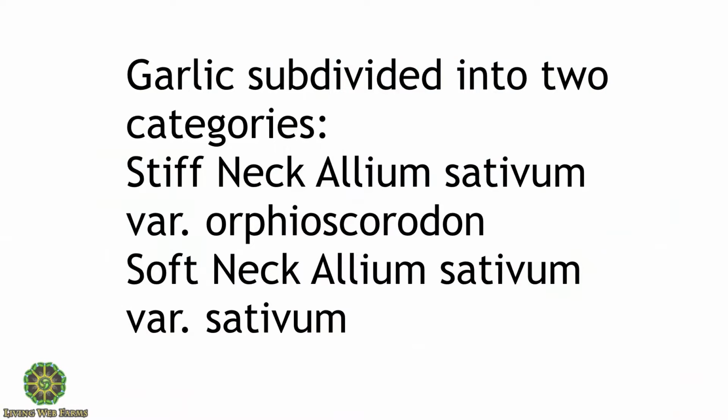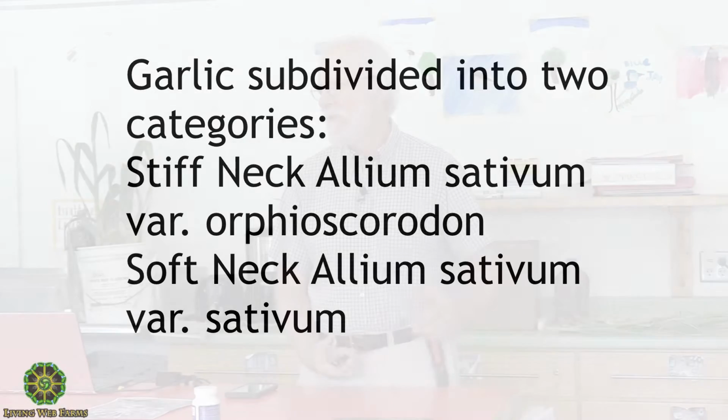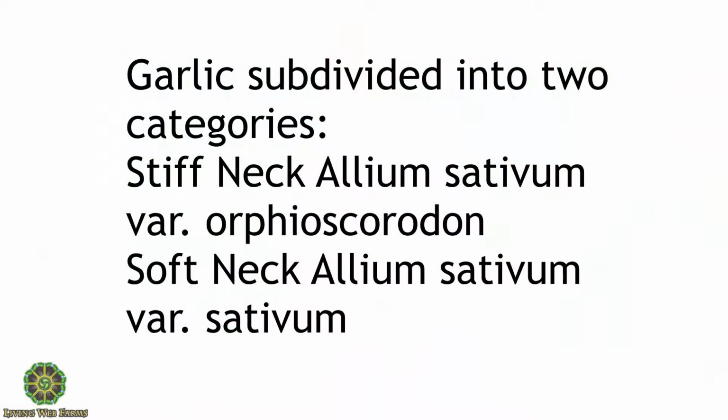But the two major divisions are the stiffnecks, and that's got that delightful name there, Allium sativum ophioscorodon or whatever. And then the softneck, which is, all of them are Allium sativum, but then the softneck is actually Allium sativum sativum. Ironically, they're pretty sure that the original plant was a stiffneck, and yet the non-stiffneck gets the original name. I don't understand. Taxonomists, they drive me crazy. Their logic, I can't follow it.